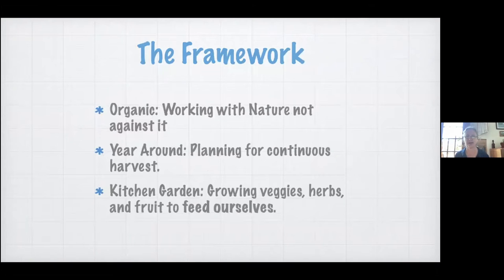We'll jump right in to talking about what our class tonight is. We're talking about companion planting, but I just want to give a little background of our framework, which is organic kitchen gardening. We are working with nature, not against it. We are trying to feed ourselves, so we're trying to get as much year-round gardening as we possibly can, continuous harvest, and it's food. It's veggies, herbs, fruit, whatever. The goal is to feed ourselves. That's our basic framework.